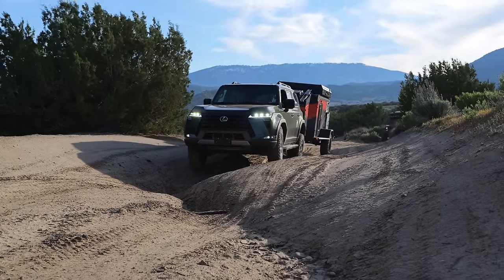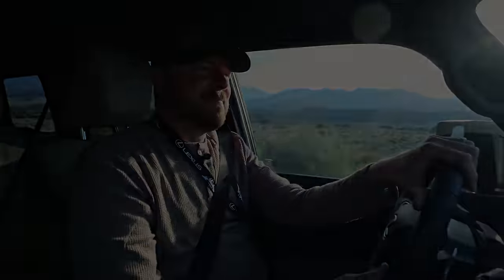This one is very, very special. I am currently in a Lexus GX550 towing a beautiful expedition trailer. How did I get here? Buckle up, I'm gonna show you.